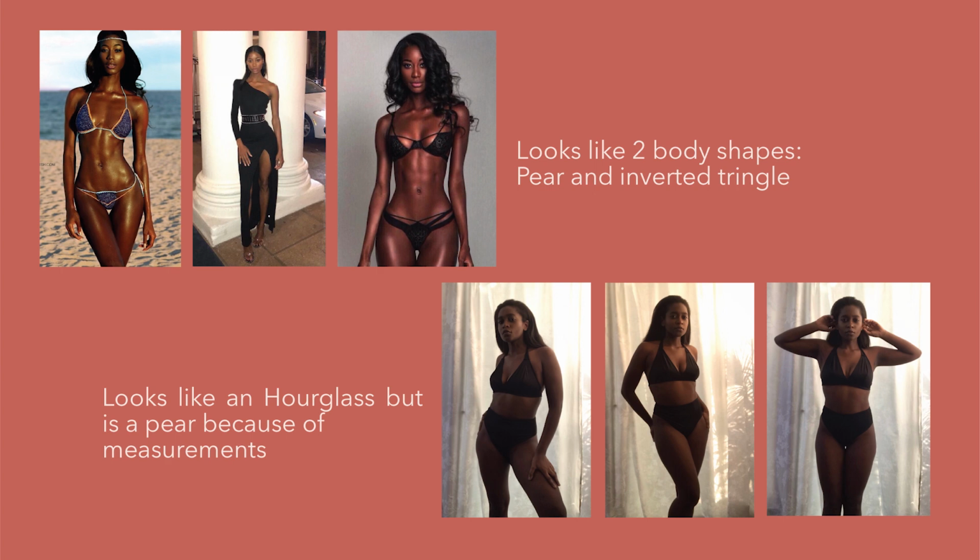If you're like her, you can use either styling tips, but you have to keep in mind you shouldn't apply too much volume to the hips.